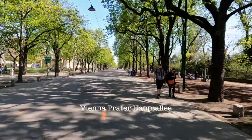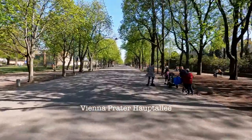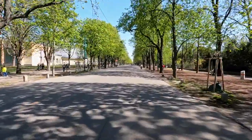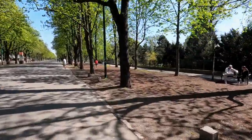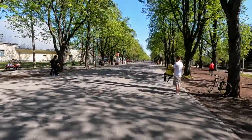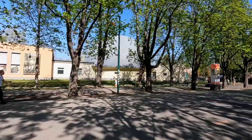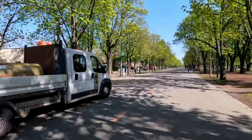You see people are already enjoying this wonderful afternoon. And the Prater Hauptallee is a very popular place for jogging. You can jog on this side, or you can jog on the asphalt. And on this side we have the Prater Park. It's a funny park.